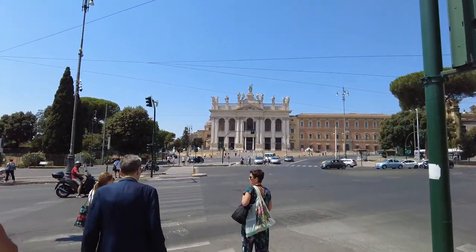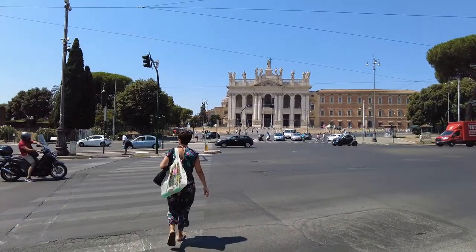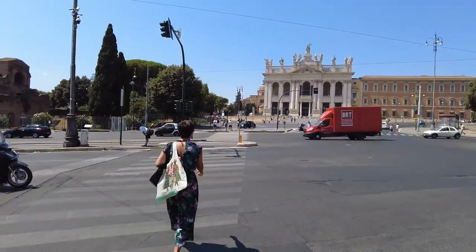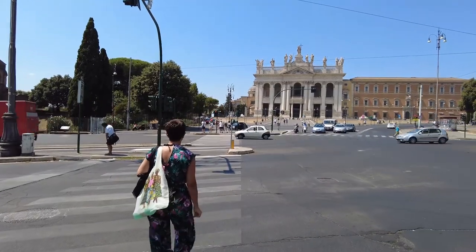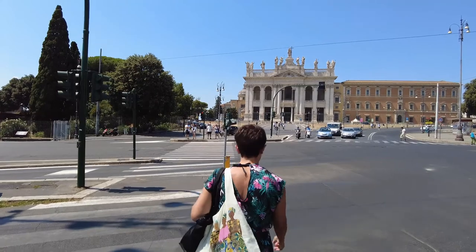Okay, pretty amazing. Are we crossing? If she's crossing, I'm crossing. You know, it's easy to hit one person. It's not so easy to hit five people.